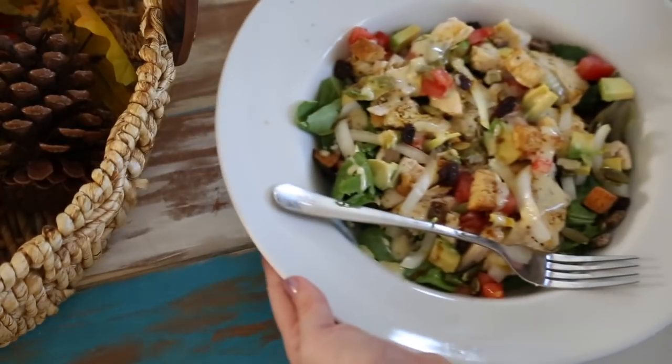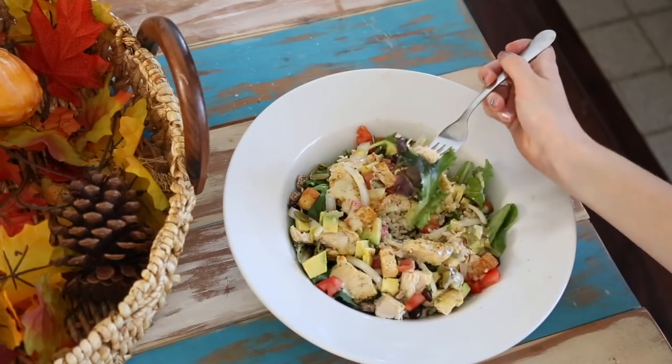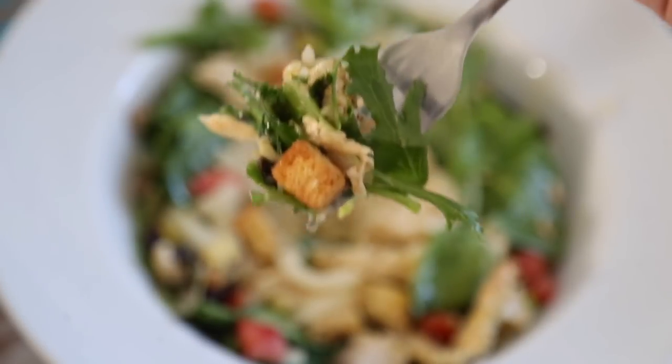And there is my fall salad. Honestly, I can never order salads at restaurants because the ones I make at home are way better than anything I can ever get at a restaurant.